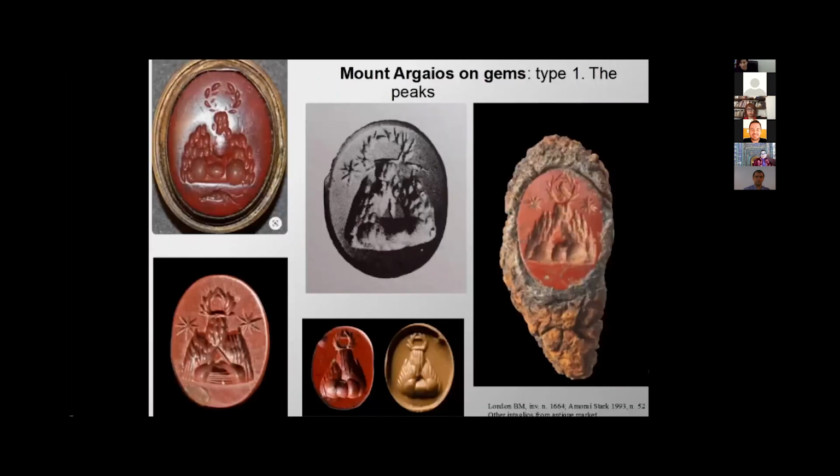The first, a basic scheme. The Verona gem belongs to this basic model. The mountain is represented as a peak or as a sugar loaf, with the central elevation and two lateral ones. The mount has a crown on the central peak and two asterisks, sun, stars, planets, on the sides. These stars are interpreted as Dioscuri.